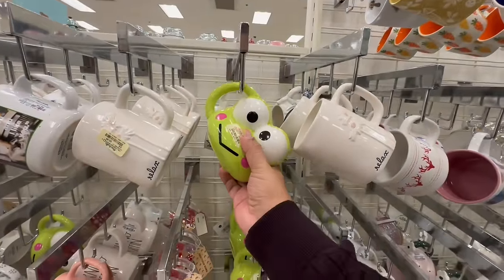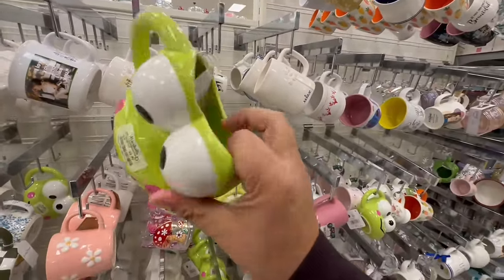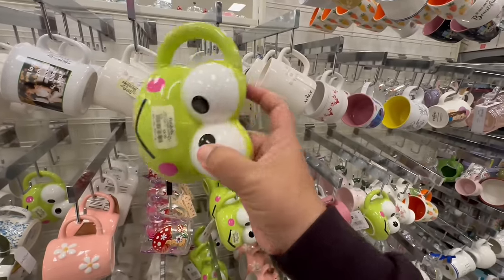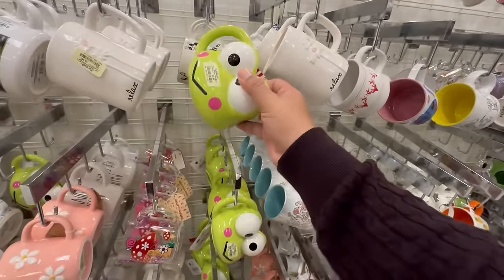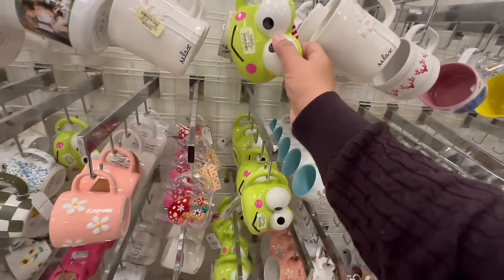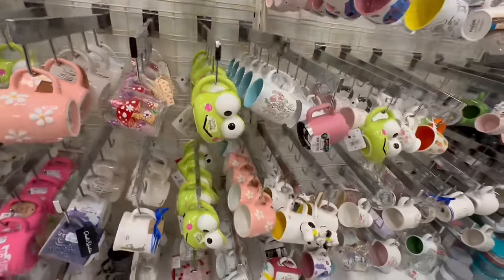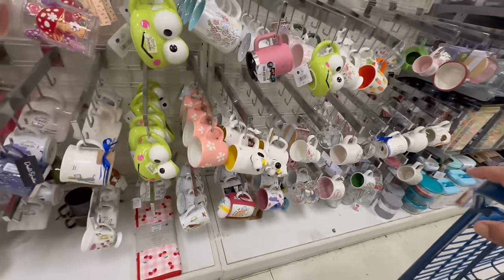Oh, and look, they have the little frog, Hello Kitty's friend, I forget his name. Gropey, maybe? Oh, it is Gropey. Oh, and these are $9.99. Wow, a little pricey. They have tons of him. I don't see any of the other characters yet.